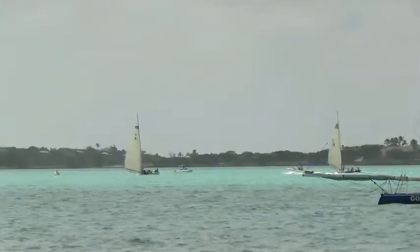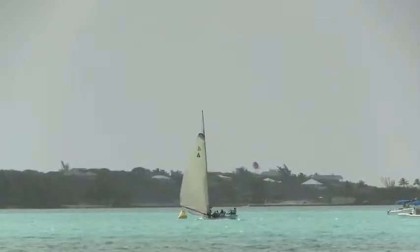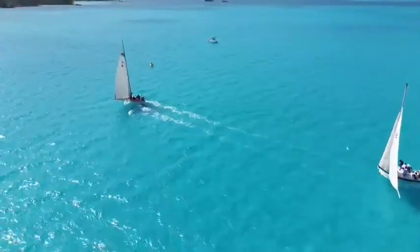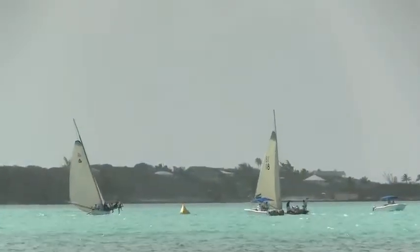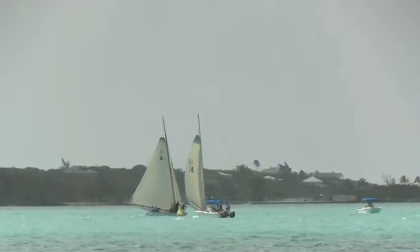They'll clear that leeward marker, leave that to starboard, harden up, and then start tacking back up to the finish over by the freight dock in Elizabeth Harbor. And we should see Susan Chase now make her way around. There she goes around, Susan Chase.